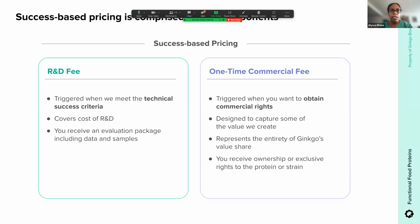The point of this fee is really to share in the value that we're creating for you. And it's meant to represent the entirety of the downstream value that we as Ginkgo would have. And upon paying, you would receive either ownership or exclusive rights, depending on what we're working on together. So all of this, what we're trying to do is reduce the friction that you felt in getting onto our platform.